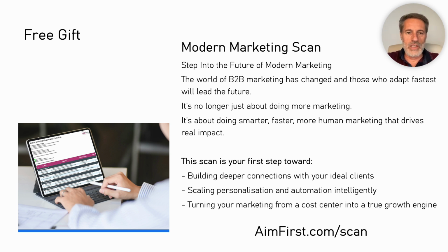It gives you a step forward towards building a deeper connection with your ideal client, scaling personalization, and turning your marketing into a results growth engine instead of a cost center. I encourage you to have a look at it. It's really nice, and it costs only a couple of minutes to fill in.